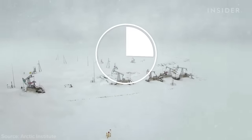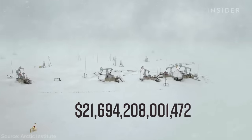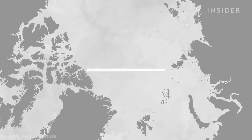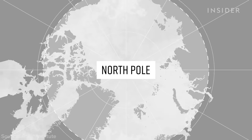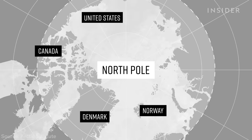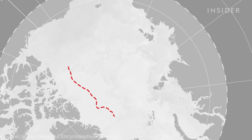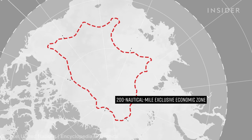The region is believed to hold almost a quarter of the world's untapped oil and gas, valued at about $30 trillion. And the 5 countries that surround the Arctic have the most to gain. That's Norway, Denmark, Canada, the United States, and Russia, which by far occupies the longest stretch, with 53% of the entire Arctic coastline. The UN gives each of them economic rights over a 200-mile zone around the north of their coastlines. But there are legal ways of going beyond these limits.